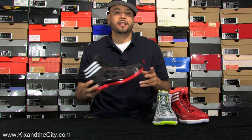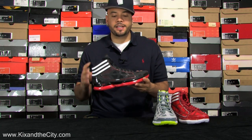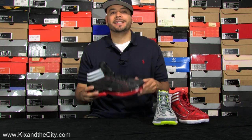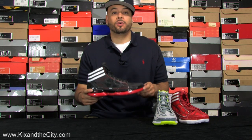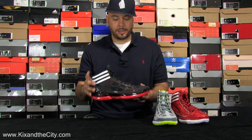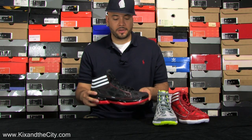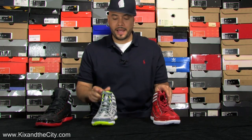I'm sure you guys have seen the Derrick Rose 9.8 commercial. Now, the 9.8 is the number of ounces that a size 9 Crazy Light weighs. So it is the lightest performance basketball sneaker in the entire category, weighing in at 9.8 ounces. Again, black, white, and red colorway, D-Rose specific colorway. Shout out to the Bulls. They didn't make it to the finals, but they did have an amazing year. Derrick Rose is the MVP, so you can't be mad at that.